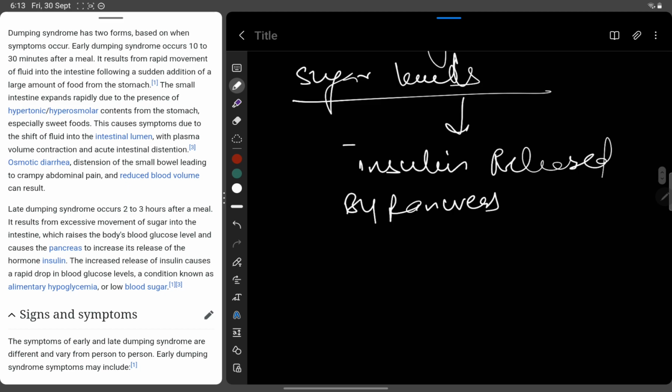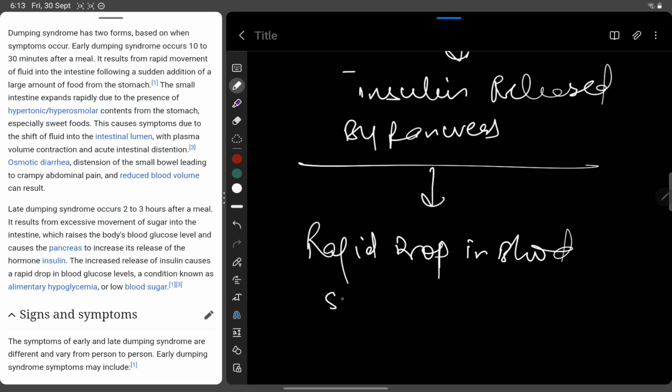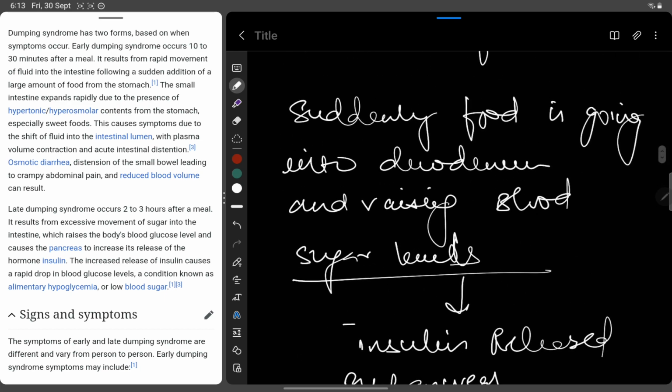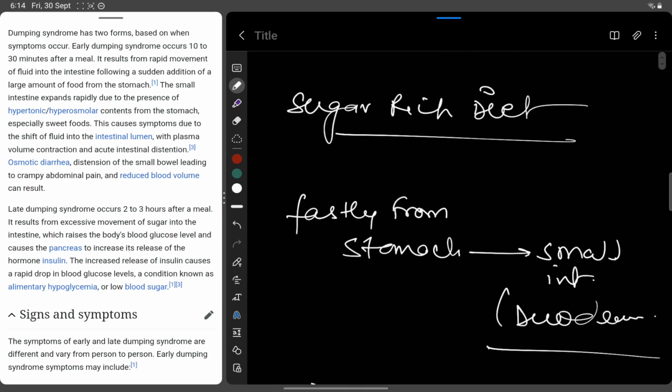Okay, and after the release of the insulin by the pancreas, there will be the rapid drop in the blood sugar levels, and finally you will see that there will be the hypoglycemia. Okay, this is about the dumping syndrome, all about the dumping syndrome. Okay, so that's all for today's video.